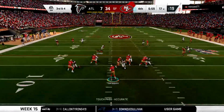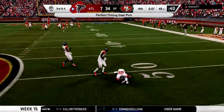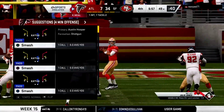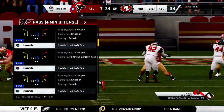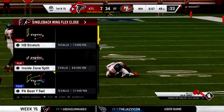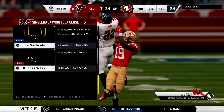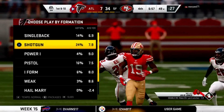Now Garoppolo taking a shot for Samuel. This is intercepted. Picked up by Keanu Neal. And they get the football. They'll set up shop at their own 49-yard line. Well, that's a drive killer right there. Not a really confident throw either. This one was kind of up for grabs, and it's going to come down in the hands of the wrong team.